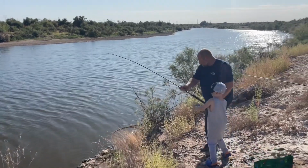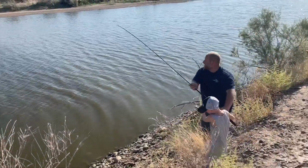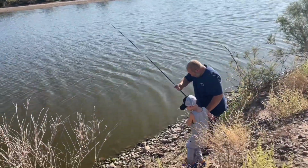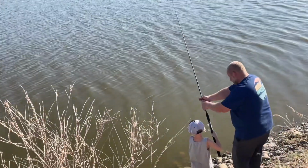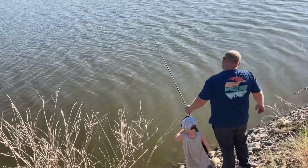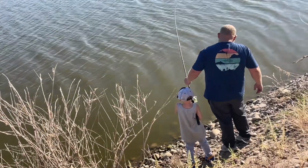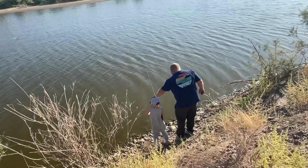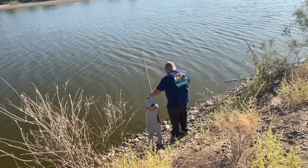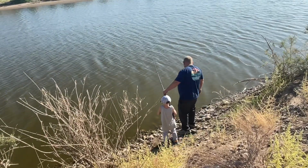Go down here close to the edge. What do you think it is, Daddy? I don't know. Right here. Okay, reel him in, Hutch. What could it be? I think there's something chewing on it. I think Dad's real near.